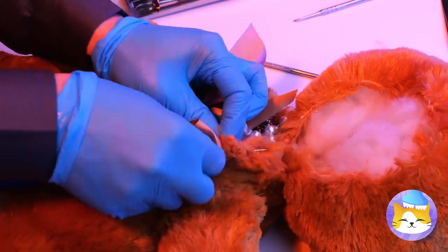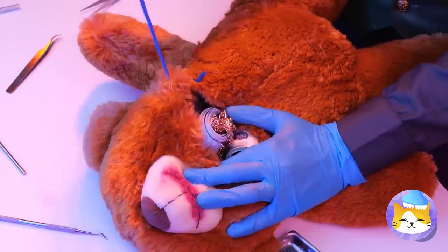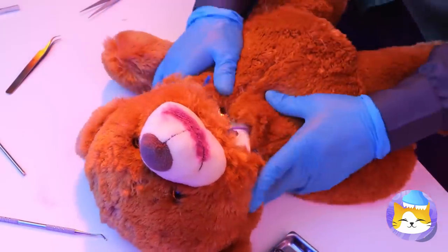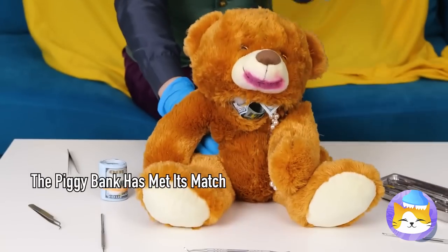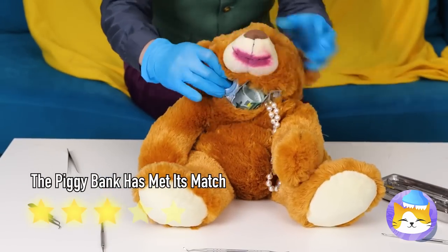Need to put them somewhere, and the freezer's too obvious. Let's sew them up, but not too tightly. It's your money. You might need it now, or soon, at least.